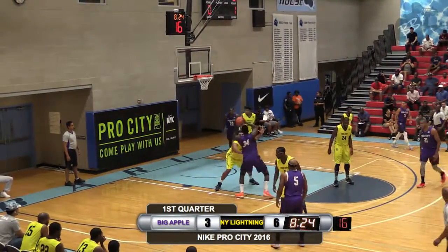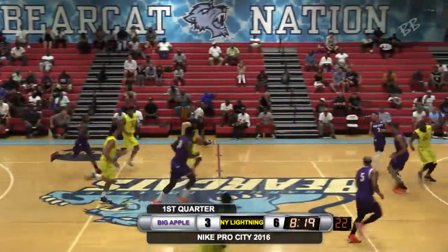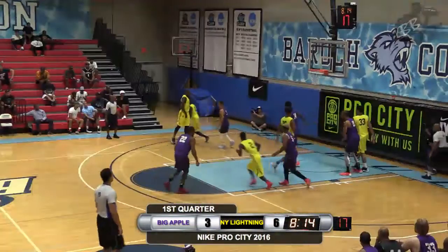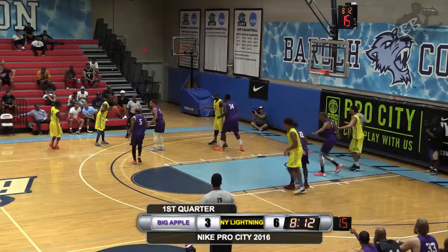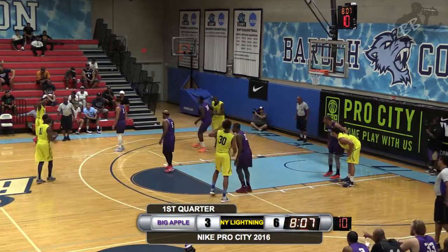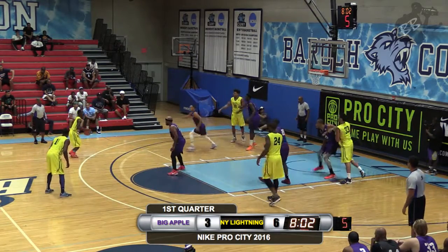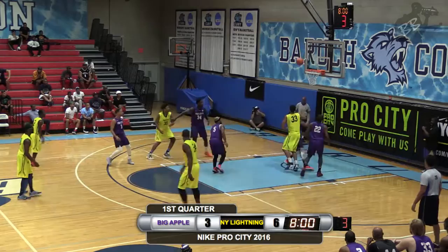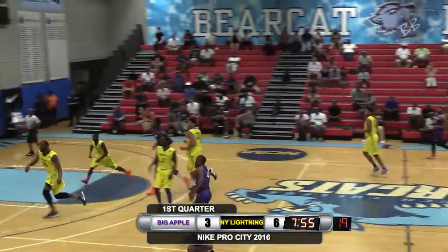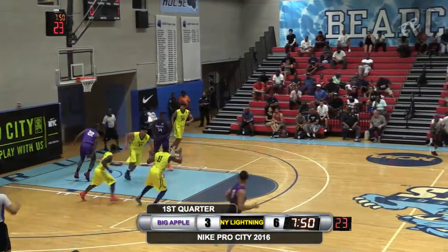Eugene Lawrence handling there inside now. Alex McLean loses possession quickly the other way. LeBrew. Nice bounce pass, but a shot can't come out of that. Bennett pulls it out and resets for the New York Lightning. Back to Kamar LeBrew. He's got Washington on him, and now he's got Tyrone Nash posting out. Back out to LeBrew. His three-pointer comes up short that time. Chris Smith the other way quickly to Desi Washington. Corner three. That's short.